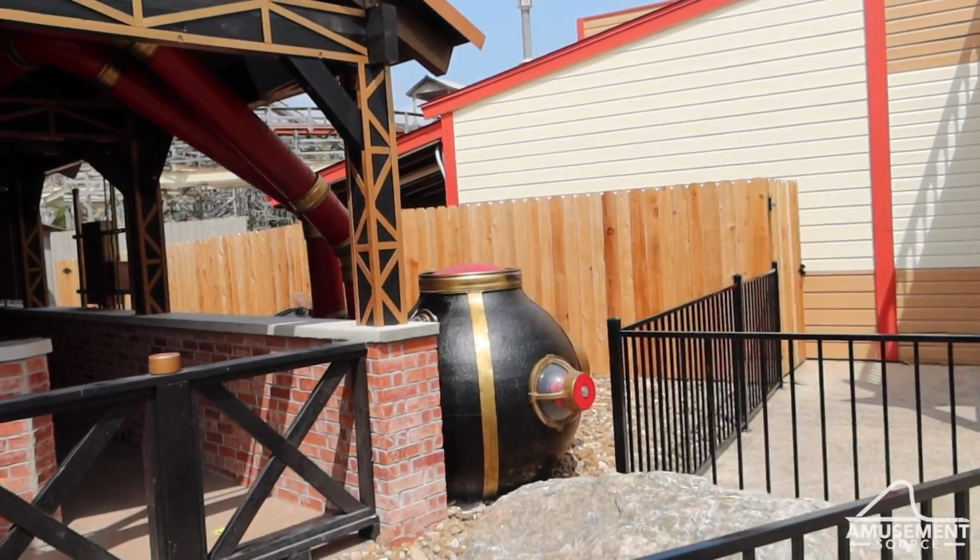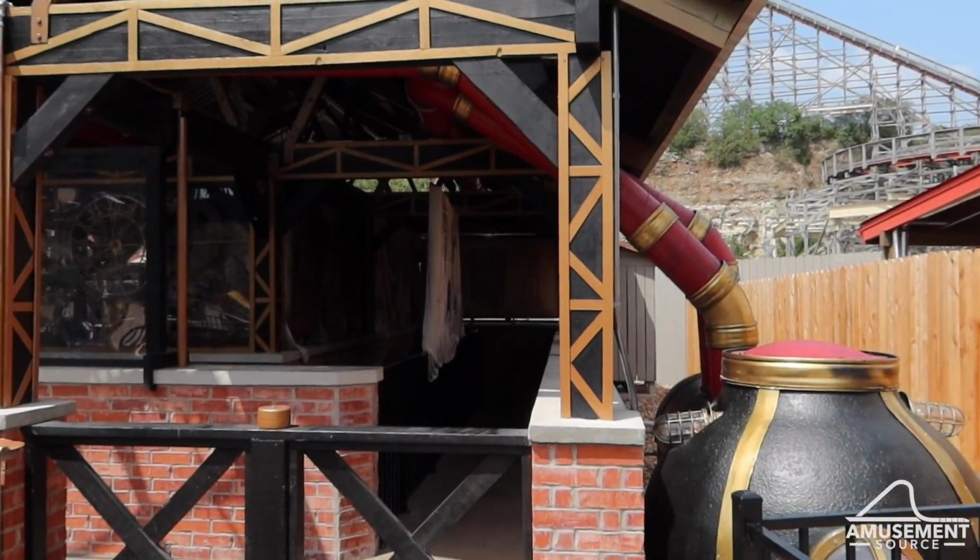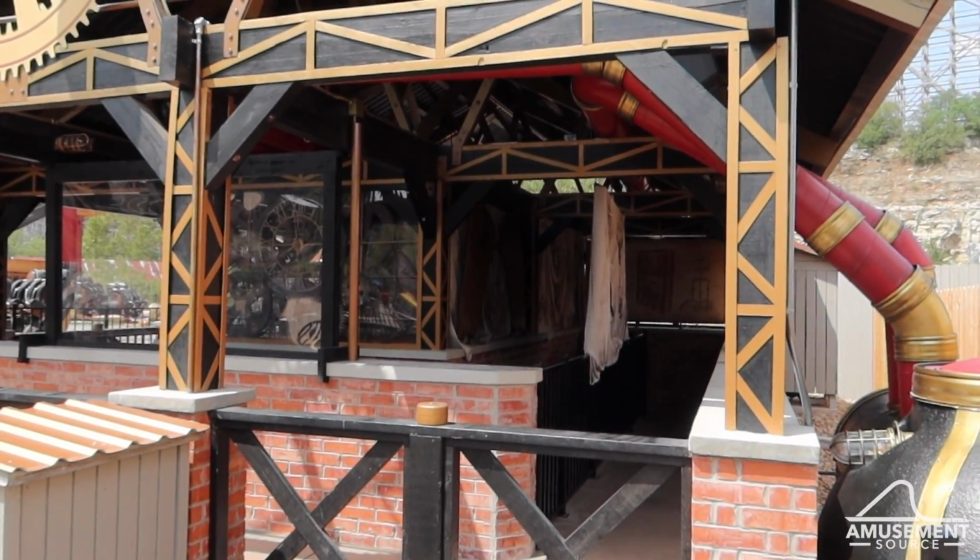and you can see it wraps all the way around up against Chop 6 over here. But this all looks really good.